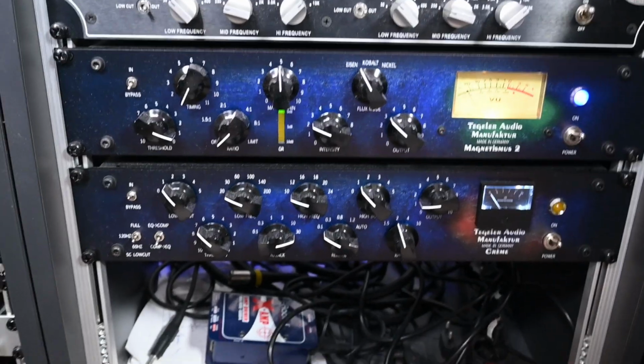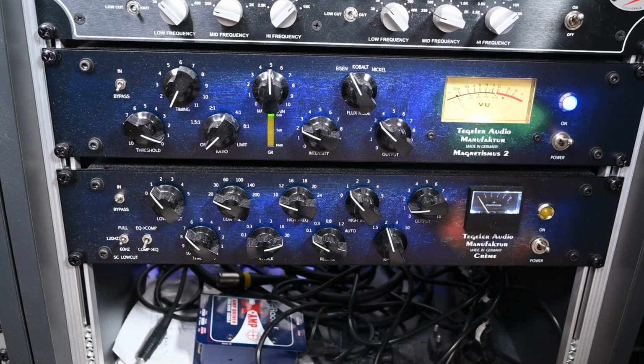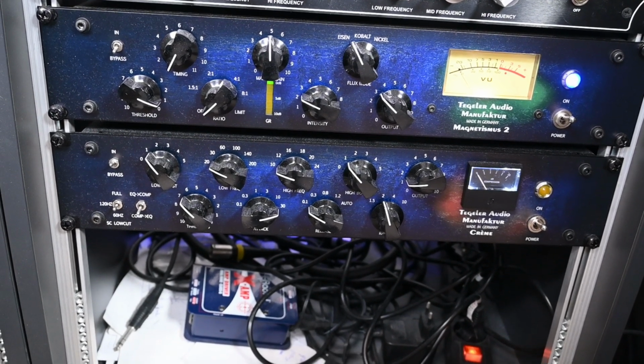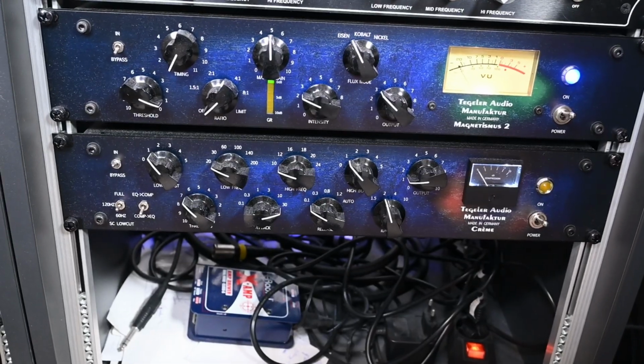But the Cream is always on the mix bus really, and always on the same settings as well, by the way. So I don't really have any problems when I need to redo an old mix, because the settings just stay the same all the time. And these devices are also on the mix bus right from the beginning.